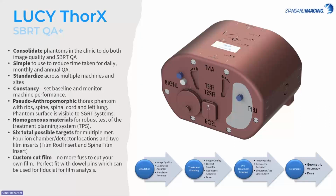As you can see, one of the biggest benefits of using the ThorX Phantom is that using just one phantom will save valuable time necessary for routine imaging and periodic SBRT QA. Overall, the ThorX is an easy-to-use, cost-effective, and comprehensive tool for end-to-end QA. The pseudo-anthropomorphic features like the thoracic shape, lung, ribs, and spine, coupled with the dosimetry inserts, are ideal for SBRT QA. The integrated components for simulation, treatment planning, and imaging QA built into one phantom will also help reduce the overhead of maintaining multiple devices for your QA needs. With the Lucy ThorX, you can consolidate, simplify, and standardize without sacrificing quality.